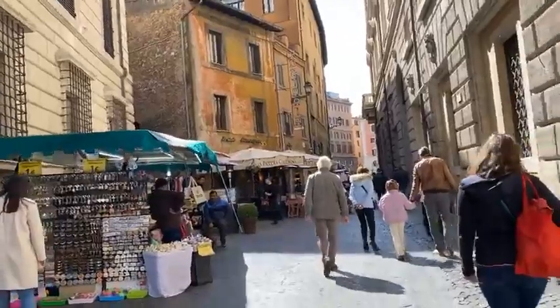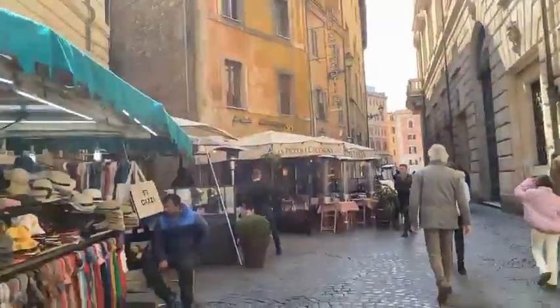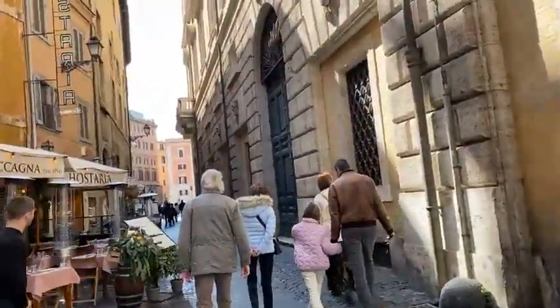And we're heading out towards the Campo. I hope you all are having a lovely Sunday.